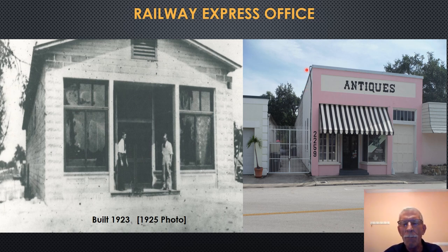This photograph over here shows you the current structure today. Again, you notice that it is an elongated building. Today it's an antique store, and from the point of view I am standing at when taking this picture, I have my back to the current bus station in downtown.